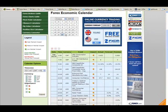Today is October 27th, and we could see that we had the CB distributive trades at 7, at 9 we had the S&P Case-Shiller composite, and at 10 we had consumer confidence. So 7, 9, and 10 look to be about the only news events that we had to watch out for. Remember, other news events won't really have an effect on our pair unless it's something really major. But for today's case, those were the 3 news events.